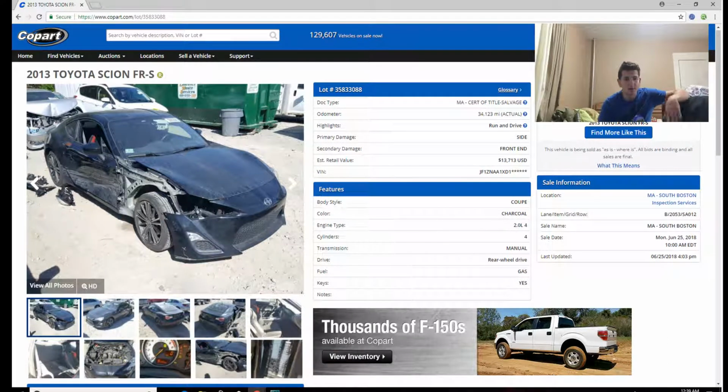When I found this FRS, I could instantly tell. I mean, I've seen a lot of cars on Copart. I could tell right away that this one does not have a lot of damage. I usually go look at the cars in person, but on this one, I didn't even have to. I could tell that this one is an insurance seller based on some markings on it. There's a lot of good signs on this car.